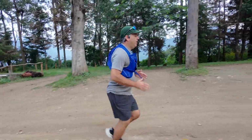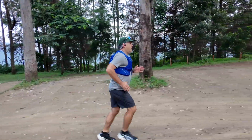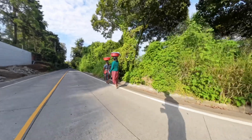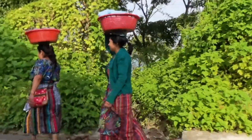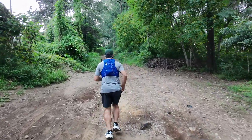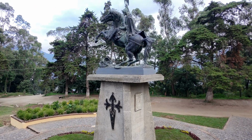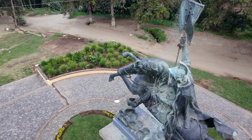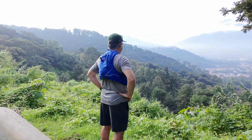So my first run was over 6 miles, 6.69 miles, up into the foothills surrounding Antigua. I ran up on this ridge, and it was a mix of people's houses, backyards, trails, and then also a road that was full of motorcycles and buses and stuff. I passed along people, I got great views, and when you're running in a new place, I use the Strava heat map to figure out where to run. But I also asked locals where they could go. And I'm lucky enough that my stepmother knew some great trails and she pointed me in the right direction.